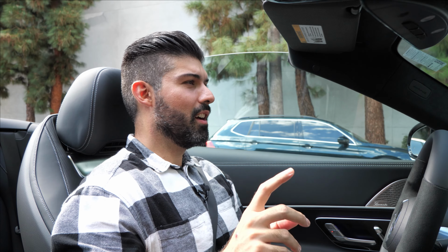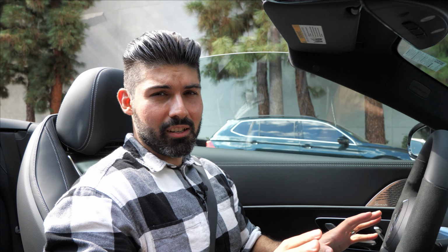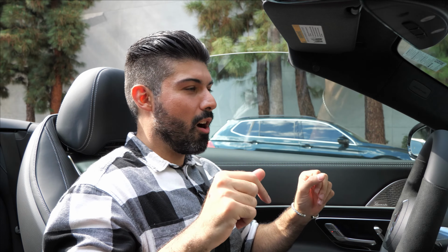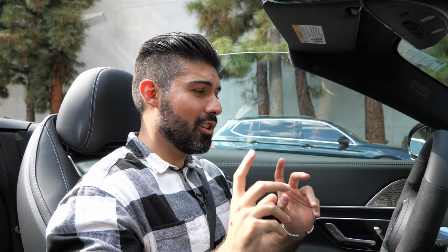But let me be clear, if you are somebody who's just looking for an SL63 and you're cross-shopping it with another car, you're not even looking at the SL55, this is a fantastic car. The SL platform, whether you're going 55 or 63, independently, those cars are amazing. They're massively better than the prior generation. They've got extreme amounts of power, good amounts of sportiness, better than what you had in the prior generation, and you've got killer looks in this new gen SL, and obviously better technology as well. So that's pretty much it.